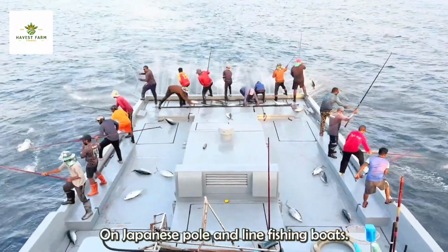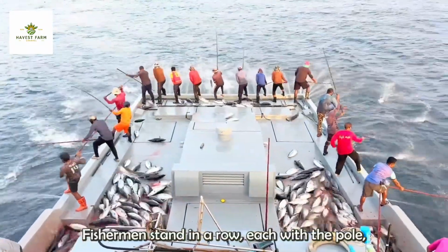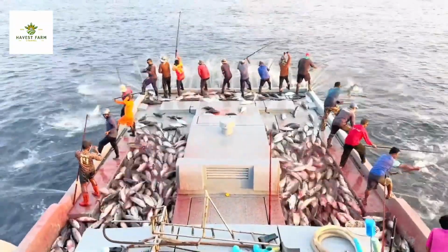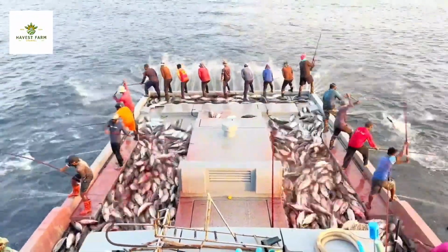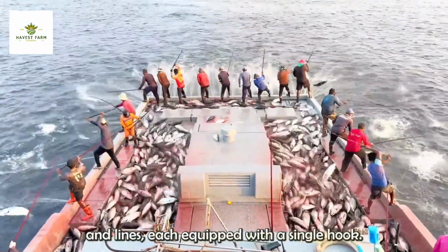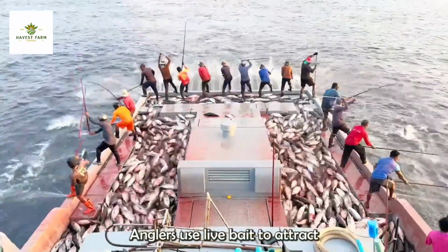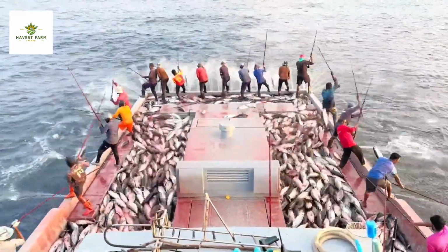On Japanese pole and line fishing boats, fishermen stand in a row, each with a pole, rapidly hooking and hauling in tuna. This traditional method involves using poles and lines, each equipped with a single hook. Anglers use live bait to attract tuna and pull them on board one by one.